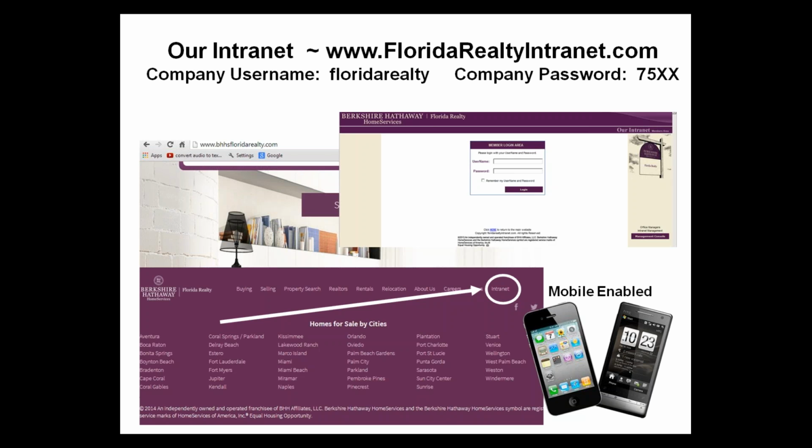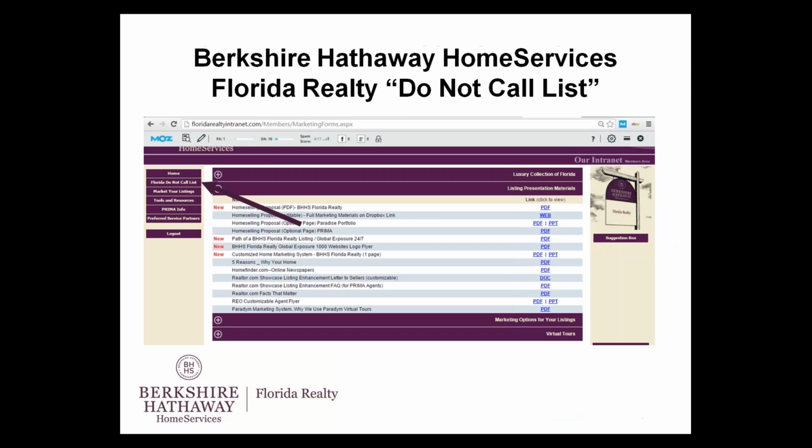You can also locate our intranet if you can't remember the website. You can always go to the company site, bhhsfloridarealty.com, scroll to the bottom, and click on Intranet, and it will take you to the same place.